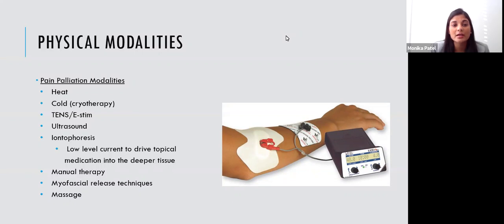Ultrasound, actually, unlike our diagnostic ultrasounds, ultrasound for pain palliation is used to produce a deep heat to the joint, which increases vascular dilation and can also help with pain. The ultrasound is not to be used over joint like abdominal cavities or areas where there's increased amount of fluid. And the TENS unit is not to be used in patients with pacemakers.